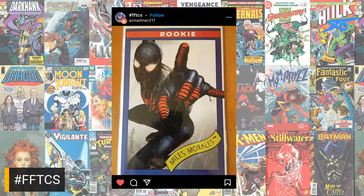All right. This, guys, I've never seen this. I'm sure it's probably a very popular variant. It's rare I'm into the variants here, but I really like this. AZ Mailman 211, my submission for Fresh from the Comic Shop this week. The Miles Morales number 25, the Greg Horn rookie card cover. So happy to have this. I mean, this is an homage to those early 90s cards. Yep, I love this. I absolutely love this cover.